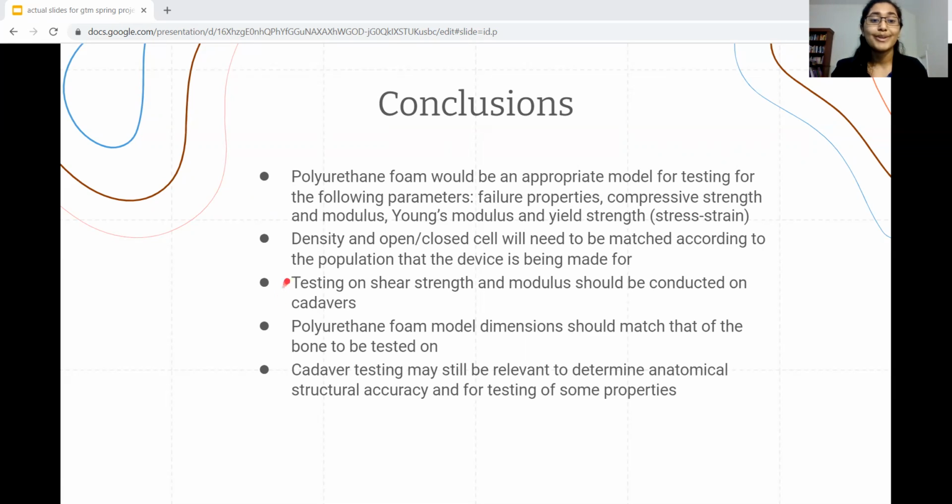Finally, my third conclusion is that testing on shear strength and modulus should be conducted on cadavers, of course, because research has not definitively concluded whether the shear properties of polyurethane foam match that of cancellous bone.